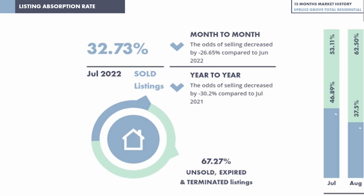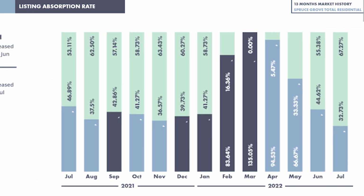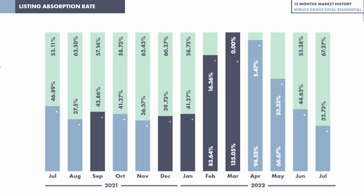Now that puts us at an absorption rate of 32.73%, which I believe is sort of on the cusp of a balanced / buyer's market. I think the threshold's around the 30% mark. So based on that, it's actually performing a little bit better than Edmonton from a sales perspective and the balance of the market. But you can see that it was quite strong in March, April, and May, and it's kept pulling back since interest rates have continued to go up.